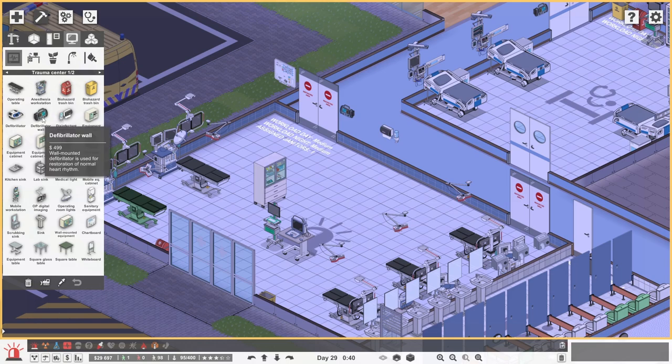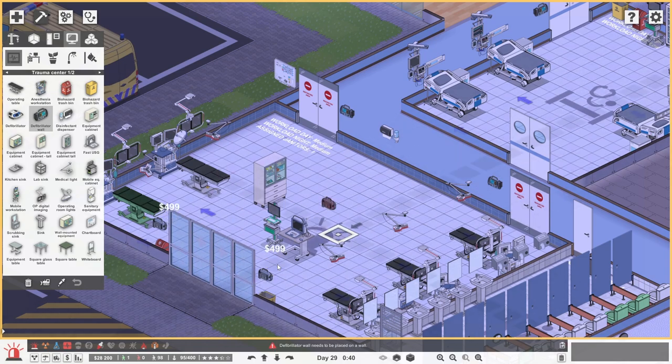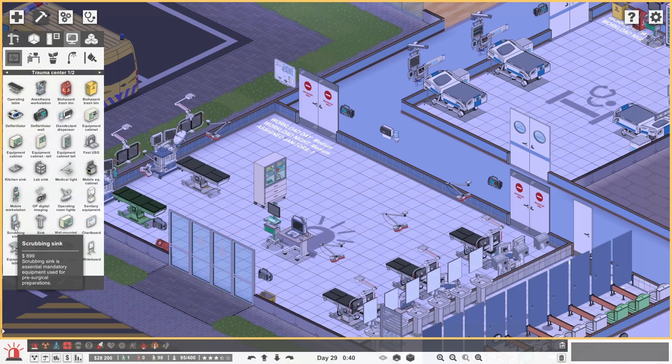Hang on, to get another defibrillator. There are only 500 of the money, so they're okay. So a defibrillator there and one there. And then possibly even put one down here as well. So they can go and grab a defibrillator wherever they are in the room. That's quite good. And then we want to get some scrubbing sinks.